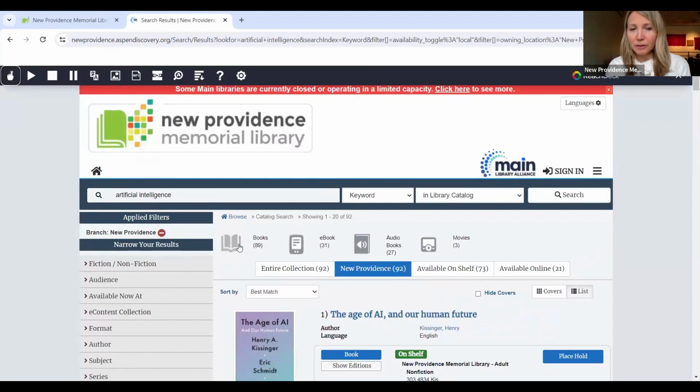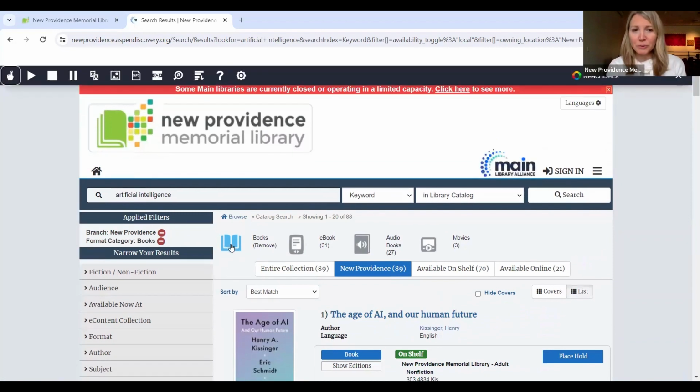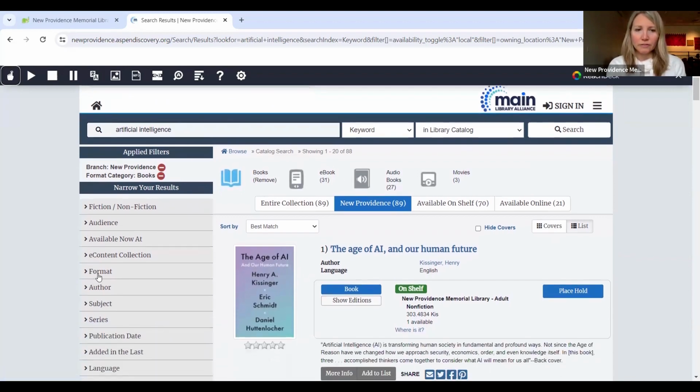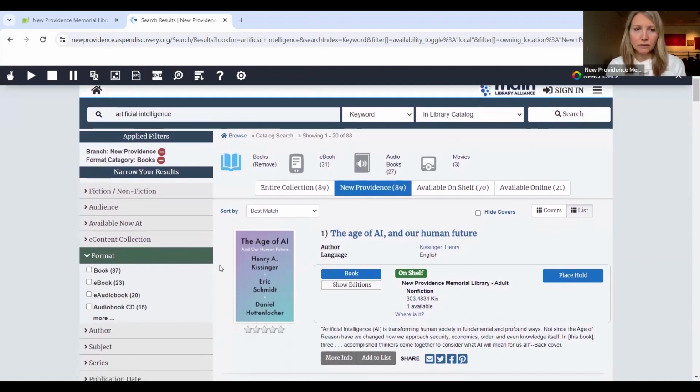Up here at the top, you'll also see the option to limit your results to books only. That's often what people do when they're here at the library. Or if you're looking for an audiobook or a movie, those formats buttons are up here at the top and also over here on the left under format. So you can always find things in two places just to make it a little easier on you.